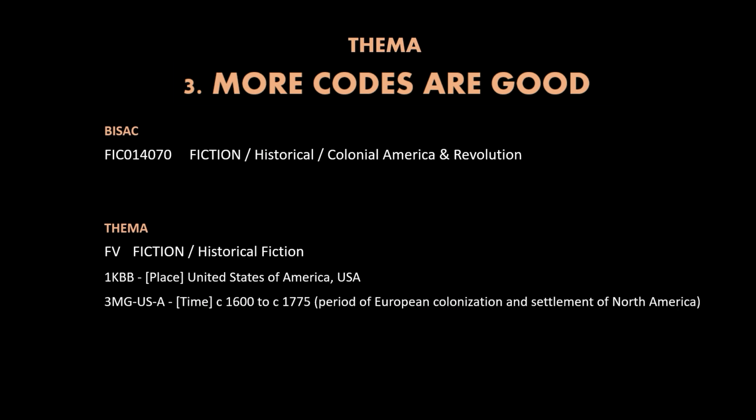3MGUSA, and 3MLQUSB. None of this is very precise. The place, America, is very nonspecific, and the time span is almost 200 years. But those are limitations of the BISAC code it was based on. If you knew a more specific place, maybe around Boston, you could easily fine-tune these qualifiers. The point is, the 4 codes are actually a lot better than 1, which is something that Book Connect tools will help you organize and control.